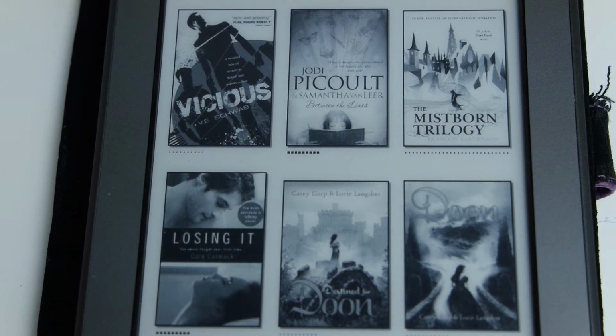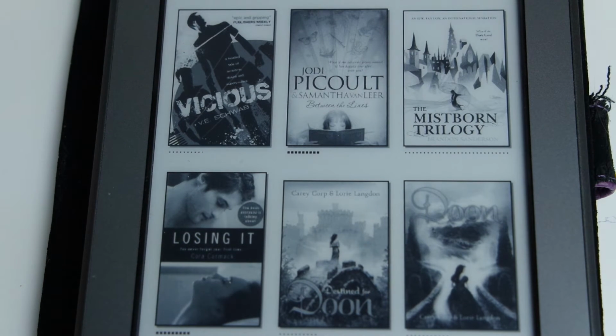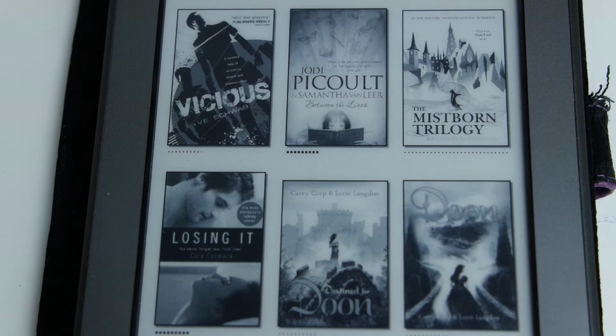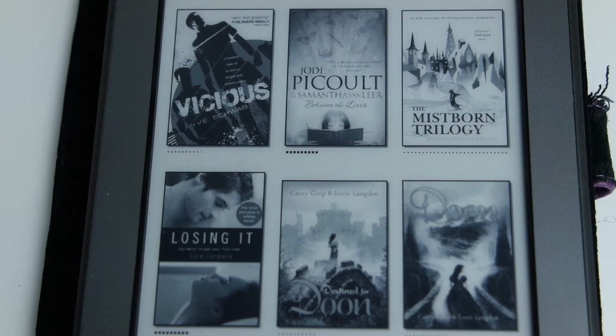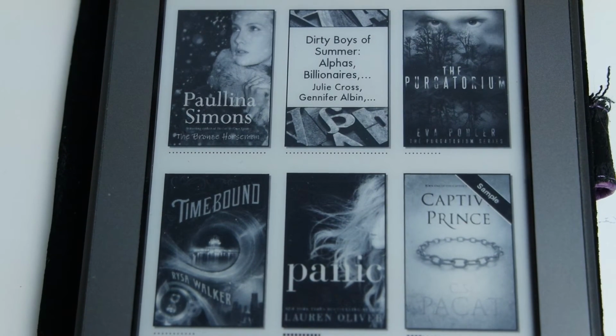So I have Vicious by V.E. Schwab, Between the Lines by Jodi Picoult and Samantha Van Leer. I have the Mistborn trilogy, so the 3 books in that, which I'm very excited about. It was reasonably cheap, and it's got the nice UK covers, even though it's an ebook, but close enough. I have Losing It by Cora Carmack, which I've read. I have Dune and Destined for Dune by Kerry Corp and Laurie Langdon. I have The Bronze Horseman by Paullina Simons.